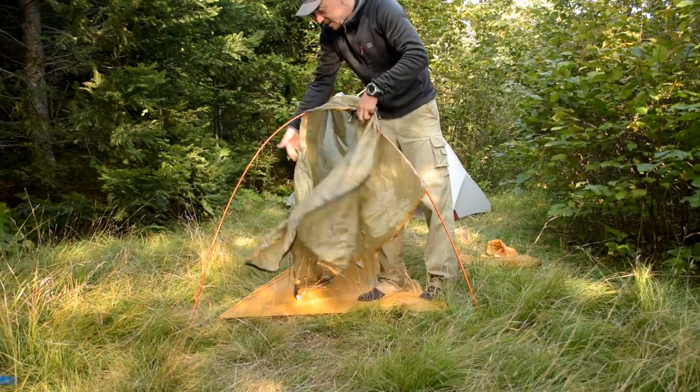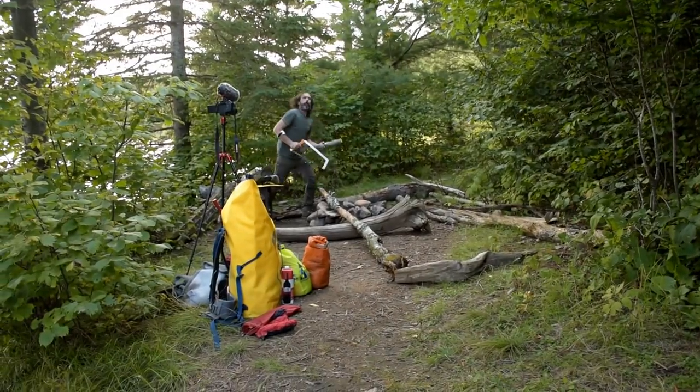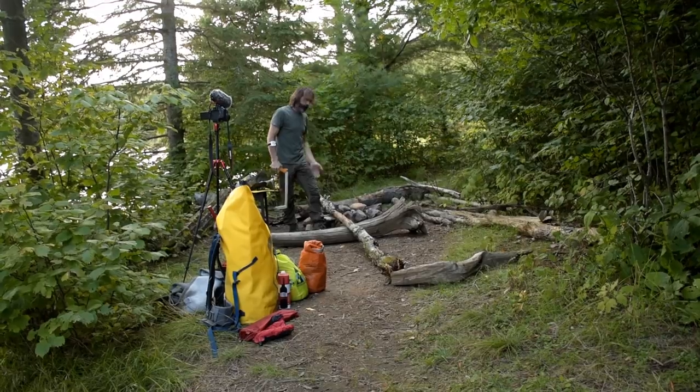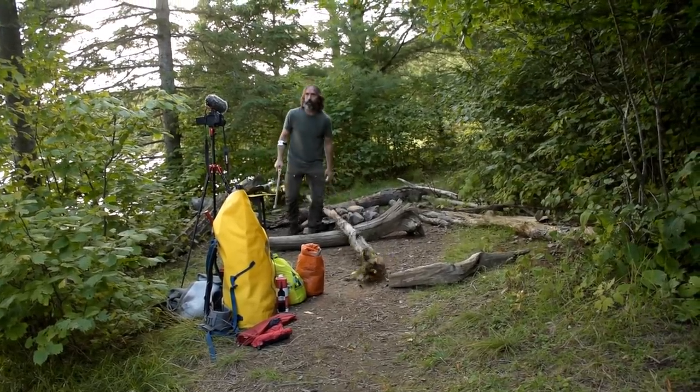But that's how we roll. Pushed over a nice maple back there, and happy with that. That's what we burned tonight, just one tree.